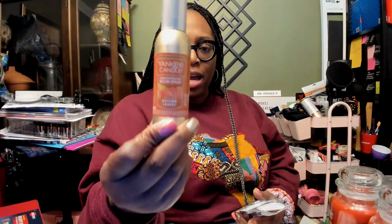I also acquired the spray in Autumn Leaves. I love sprays. I'm going to attempt to show my collection of sprays. I really don't believe all of my sprays are in one spot. I have sprays in my workspace, in my vehicle, in my bedroom, in the living room. They're everywhere. So I'm going to try to reflect on whatever scents I have. And then I also purchased another Smart Scent vent clip. This is Ocean Air. I'm happy with my purchases.